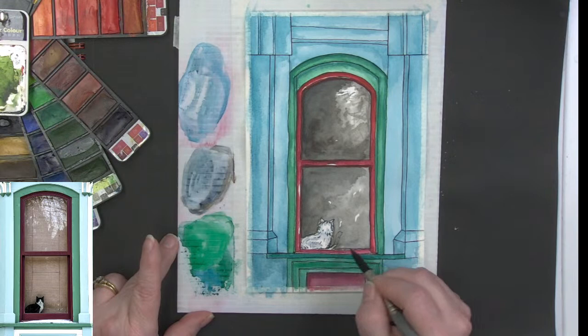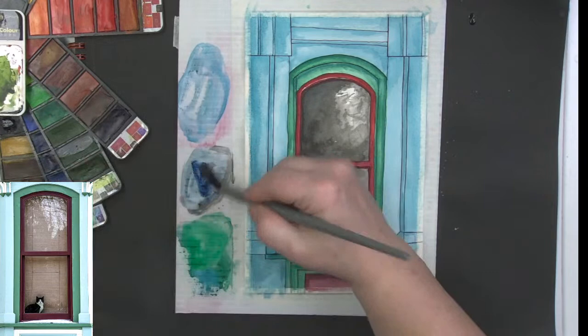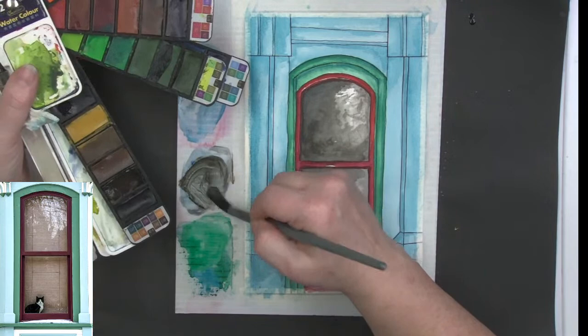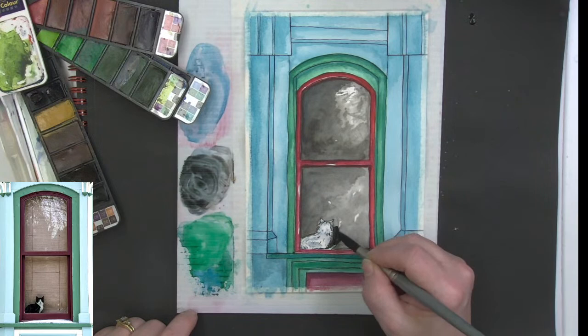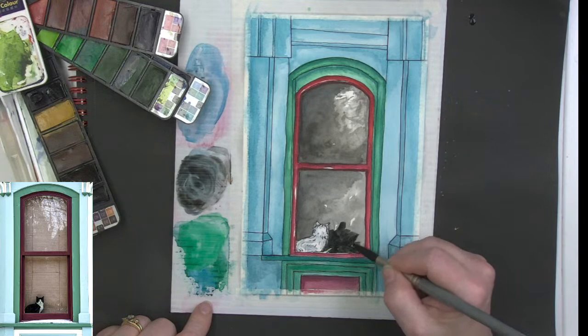And so I see, actually, this bit right down here, I'm going to make it darker. Now that the painting has dried a bit, I'm grabbing some of that sienna brown, or not sienna brown, sepia brown, and the Prussian blue, and making it a very dark color. Look at that. He's looking into this room that is so much darker.